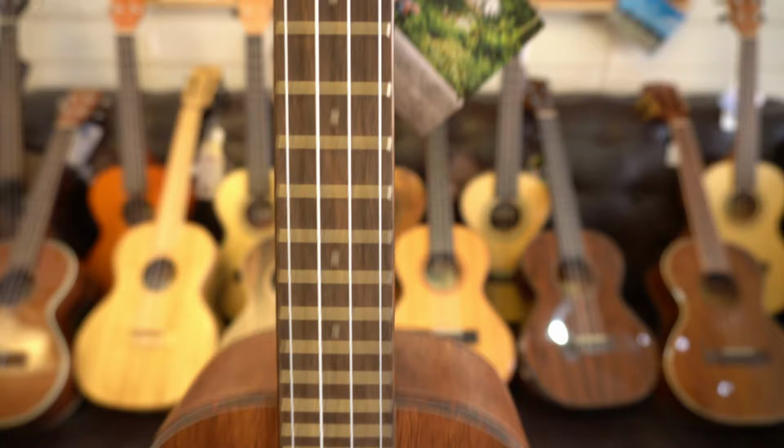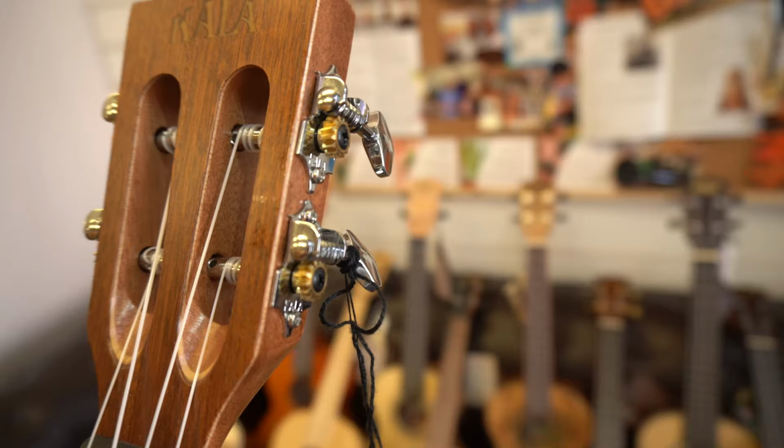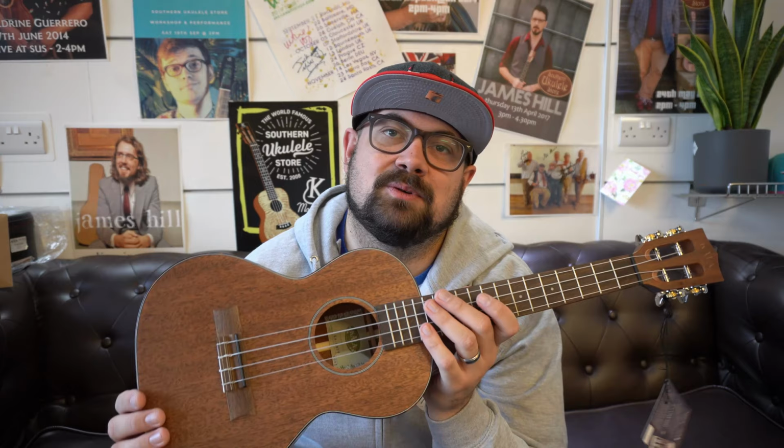Open back tuners, Carla branded open back tuners on the back. And yeah, 35mm nut with the tusk nut and saddle. Comfortable ukulele. The smallest touch that I want to mention, just because I love this kind of thing, is the tortoiseshell heel cap. Let's get out of the shot and then you can see it to match the binding. It doesn't need a lot of flair and fanciness and bling, but the tiny little bits they've done make this model special. This is the SMHT. Let's give it a play.